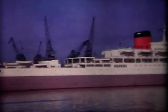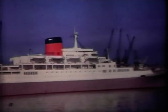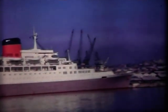The Union Castle liner Windsor Castle, seen here in Cape Town and filmed on the same day as the earlier film of Transvaal Castle.